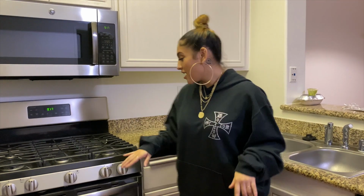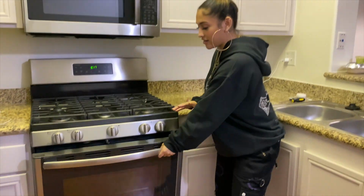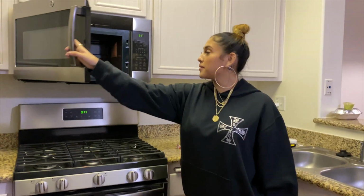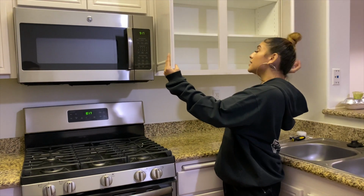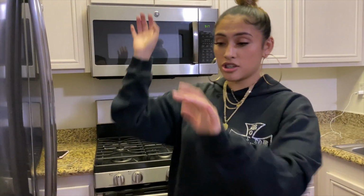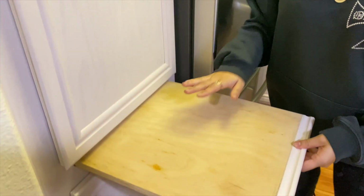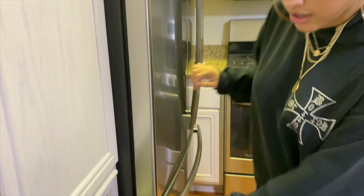Sorry, Karina. I got me a nice stove. All the baking, I can bake in here. Got me a nice microwave. Everything is empty, but like I said, it's coming soon. Got a bunch of shelves. Got my cutting board right here because I'm a chef and I'm gonna be cutting it up in here.